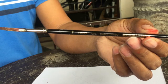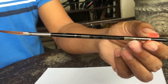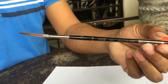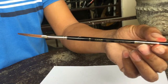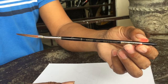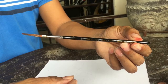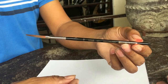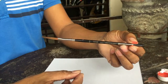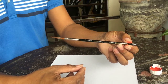Soft natural fibers such as squirrel and sable perform best on smooth surfaces such as glass, plastic, vinyl, or metal. For abrasive surfaces such as rough wood, ceramics, or acrylic primed canvas, use a brush with a more durable fiber such as bristle or synthetic. Soft hairs deteriorate rapidly on a rough surface.